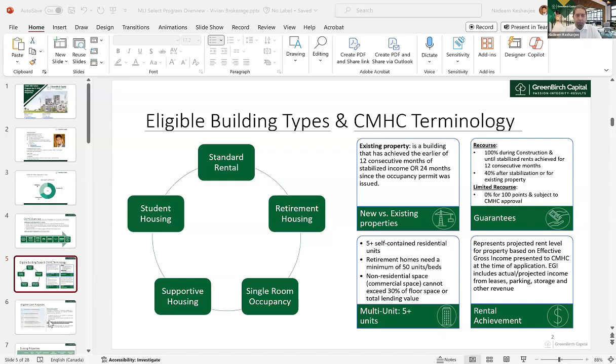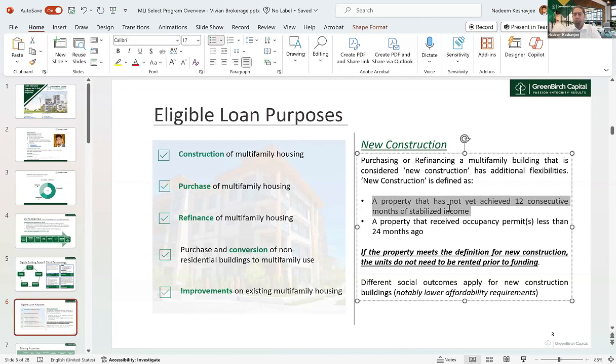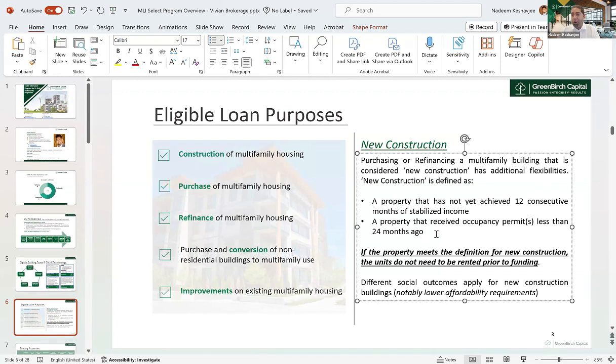So basically, what is considered new is a property that has not yet achieved 12 consecutive months of stabilized income, and a property that has received its occupancy permit. You get an occupancy permit when the building is finished. So it has to be less than 2 years from when it received an occupancy permit, and it can't have been fully leased out for more than 12 months. Once it's been fully leased for 12 months, it's not new. And even if it's not been leased for 12 months, but it's been 2 years after it's been finished, it's also not considered new.